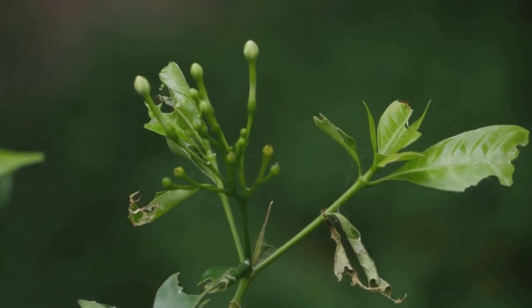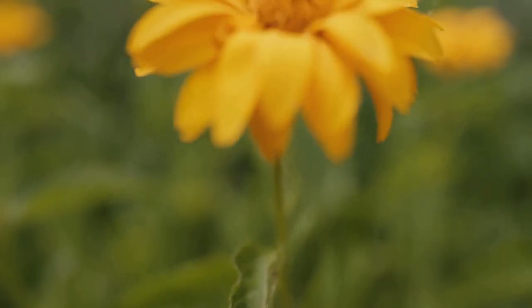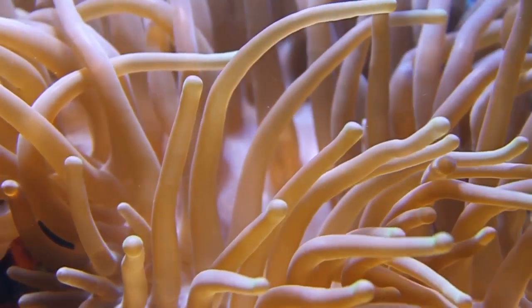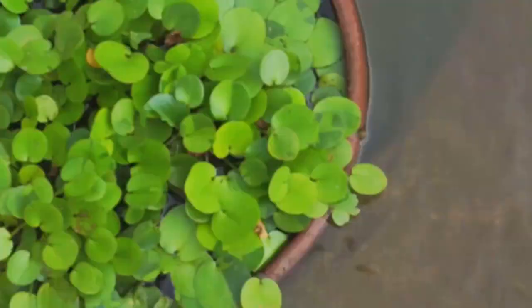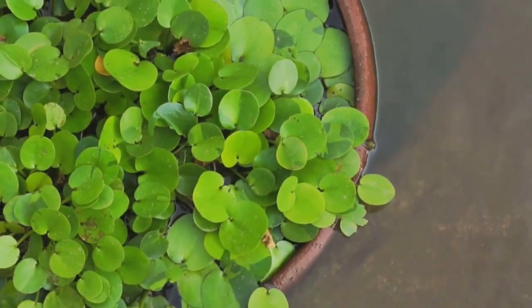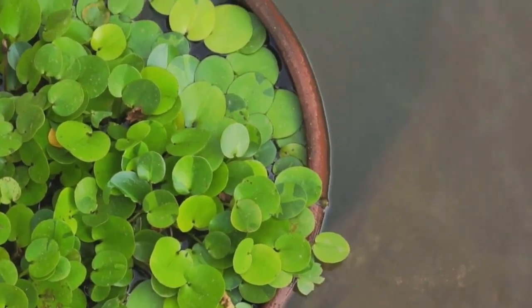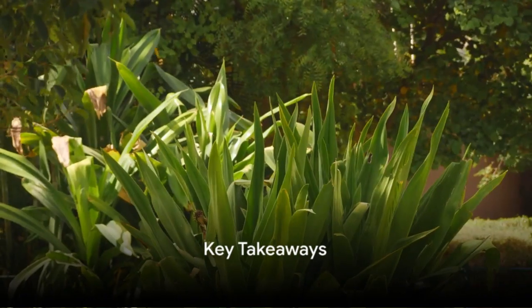Sundews use sticky dew-like glands to ensnare unsuspecting insects, while butterworts trap their prey with a sticky substance on their brightly colored leaves. Lastly, there's the bladderwort, a water-dwelling plant that uses underwater bladders to suck in tiny aquatic organisms. Each of these plants has developed its own unique and ingenious way to trap prey, showing a remarkable variation in the plant kingdom.